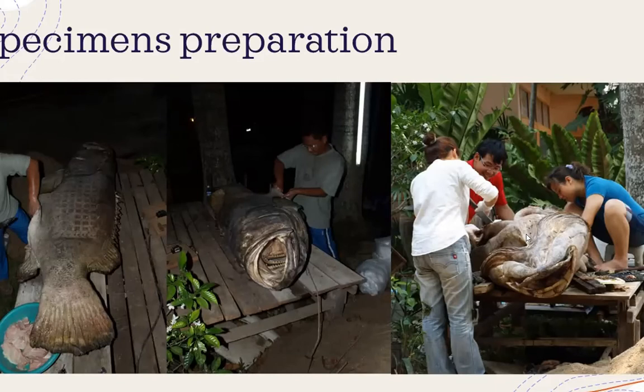And after we cut it, it takes a lot of time, because we also use so many laborers from the daytime until the night. When you're so tired, okay, go to bed. But if you take a longer time, that means the meat is not so fresh. It's not so good, with a very bad smell.